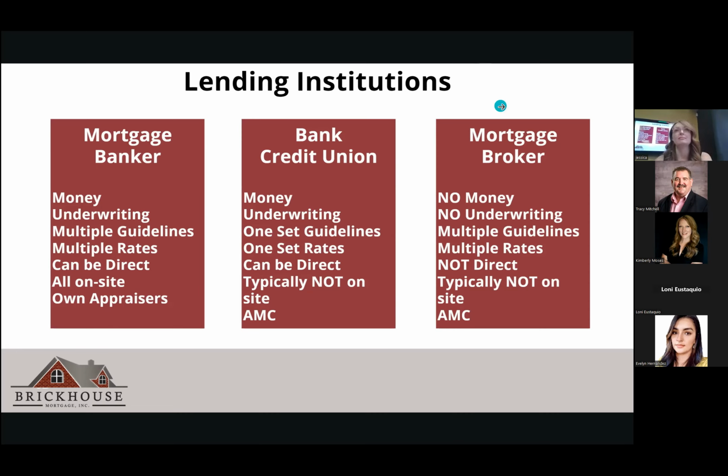Yes. You mentioned direct, can be direct, not direct. What does that mean? So direct lending means that they are lending directly to you. So for the most part, they are probably going to handle your loan after it closes versus actually selling it off in the secondary market after it closes. So it really depends on which bank you're going with and how they're handling it.